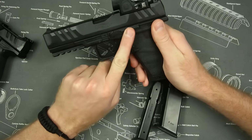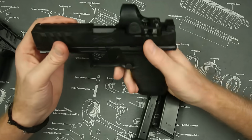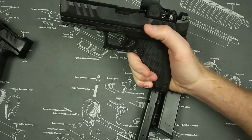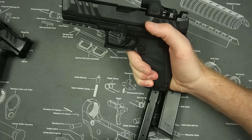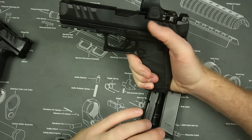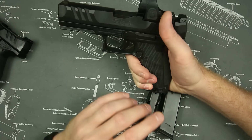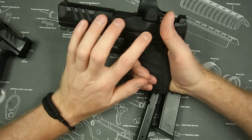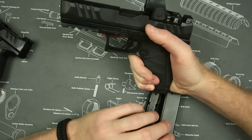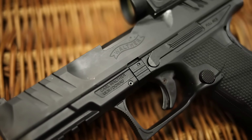However, I don't really like the length of the ambi slide release, simply because a guy like me who's used to 1911s and CZs, I have a tendency to ride that slide release like I would ride a safety, and a lot of times I don't get a slide lock on the last round fired. Not a fault of the gun, a fault of my big dumb thumbs and the way I shoot guns. However, a lot of people shoot guns like that, and I did hear a few complaints about this particular design, because it does seem like a natural point for you to press down on to control recoil, and then you inadvertently do not have a slide lock on the last round. However, that's pretty easy to fix.